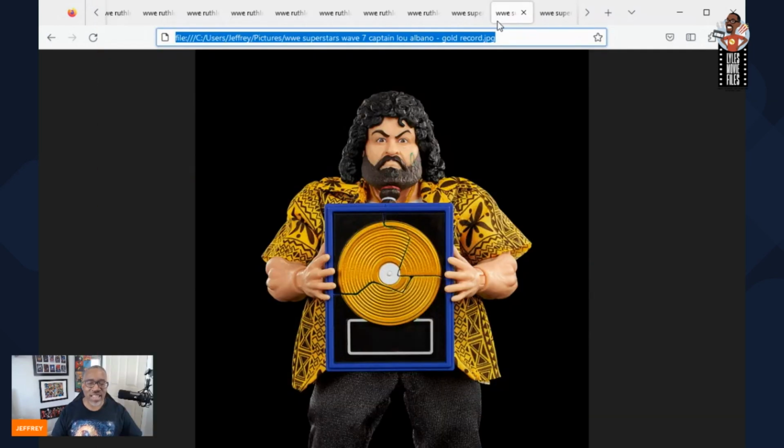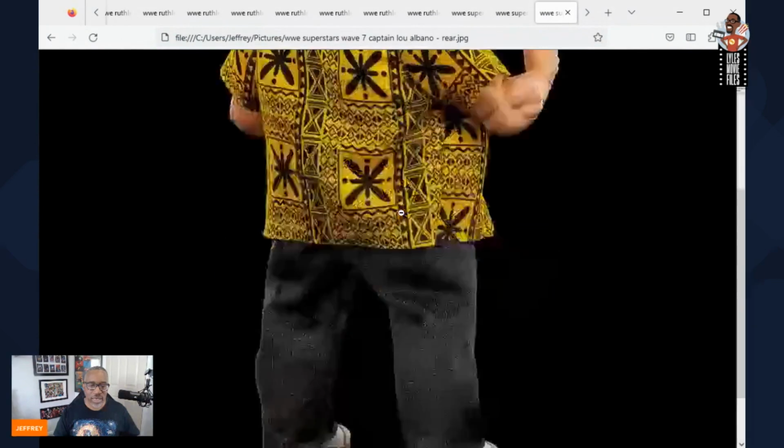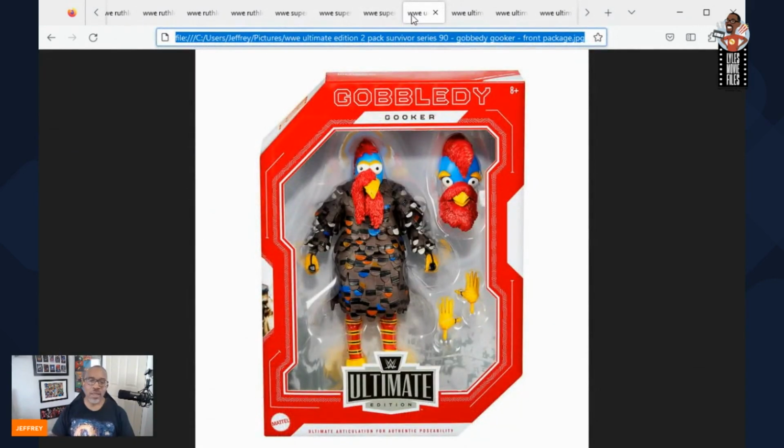I think that might need to be a bit bigger scale, but that's really great to actually see it. It's too bad you can see the cracks in the album beforehand, but I like the effort that they threw that in there. It's a nice inclusion. Here's the back here, and that's really great detailing on that t-shirt. I feel like the Superstars line really gets some great accessories with their figures, and they really, really do them up. Next up, the Survivor Series 90 2-pack, the Gobbledygooker and the Undertaker.